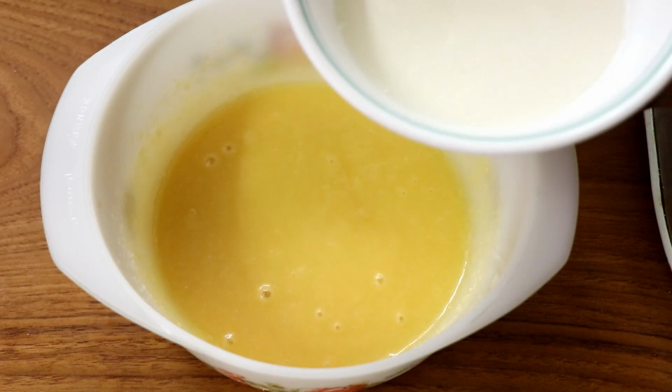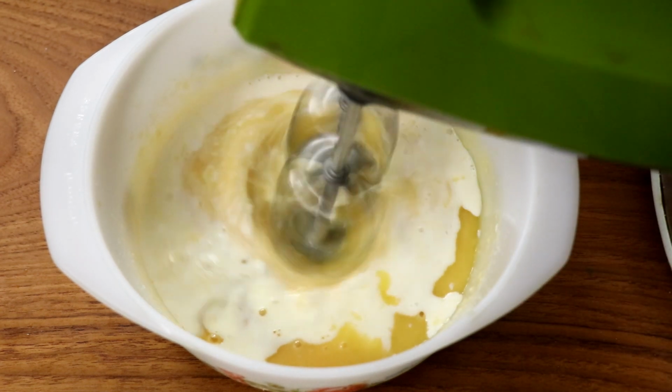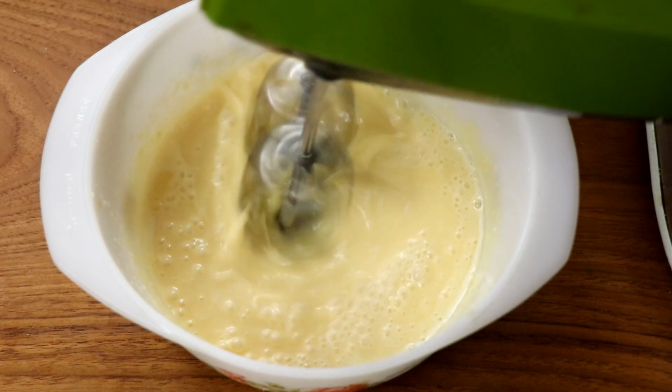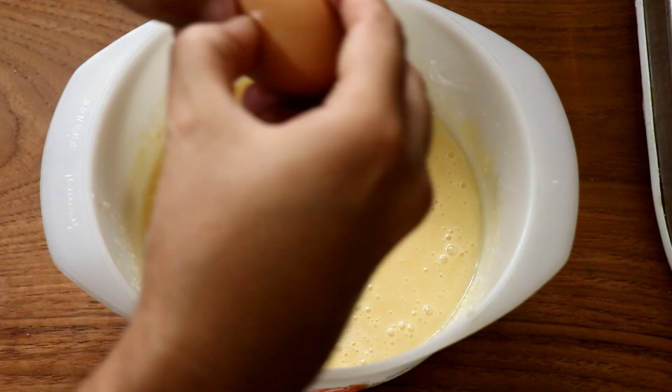Then I'm going to add in 100 ml of buttermilk. Now, if you can't find buttermilk or you don't have buttermilk, you could probably use almond milk or even heavy cream, no problem. Anyway, give that all a good whisk. And then I'm going to crack 2 eggs into this.